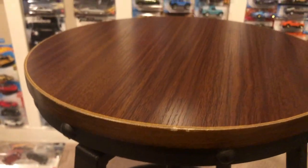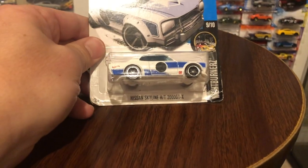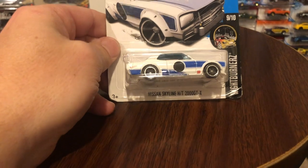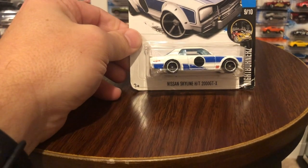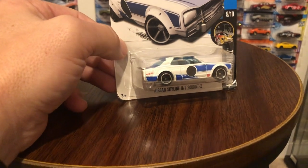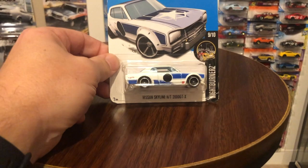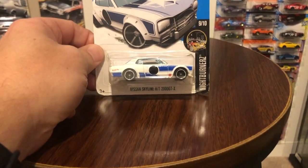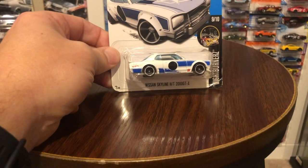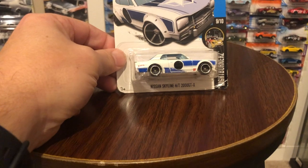All right, going old school now with an older Skyline. Here's the Nissan Skyline, and it is the HT 2000 GTX. So this is the non-R model. So over there you have 3 different versions that you can get in the Skyline. Skylines are pretty common. GTRs are not. You can find GTS and GTXs quite frequently. Very hard to find the GTR, but either way you look at it, you're driving a Skyline.